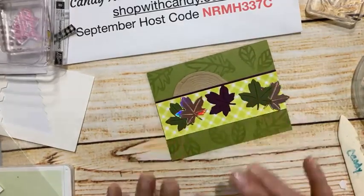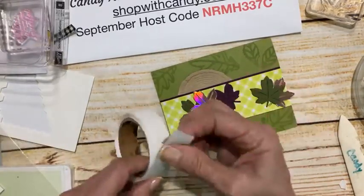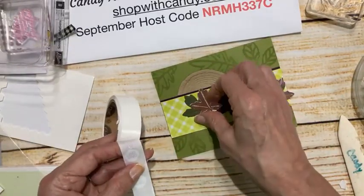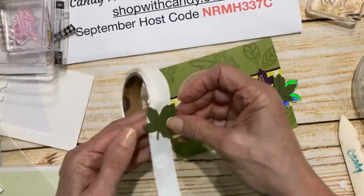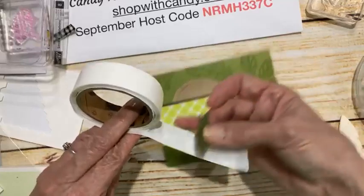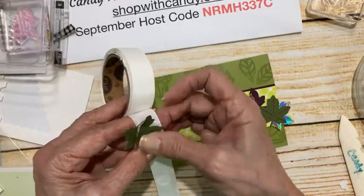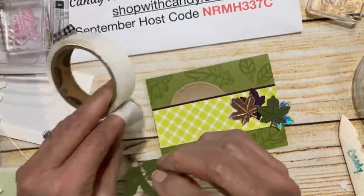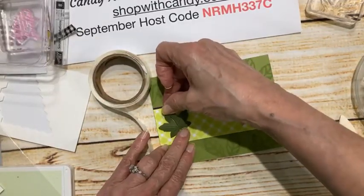Okay, now, once again, I'm just going to grab a mini glue dot because I don't want glue that's going to be splodging out behind these. So, oh, you like the shine too, Tasha? Yeah, I hear you. You got to have a little bling on this. You know, we've got all these earthy colors, and then we got to have a little bit of shine.